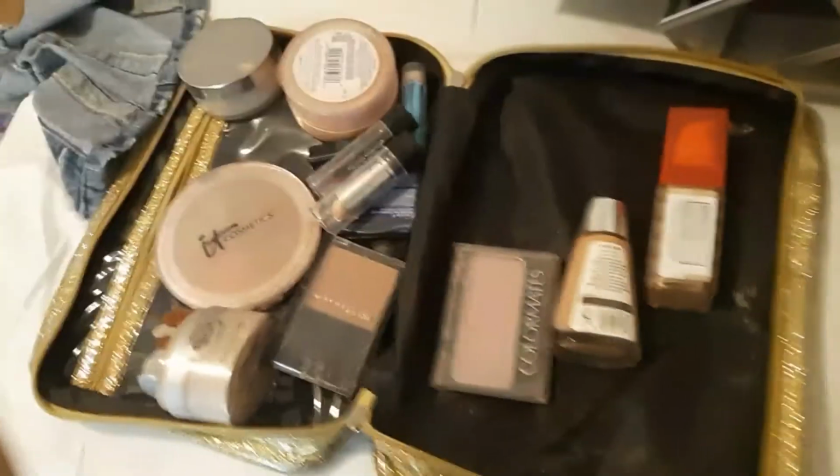And today we will be going for an aquamarine look, like a really aquatic look. And it's gonna be beautiful. Over here I have a pretty bag opened up of some of the stuff you're gonna need for this.